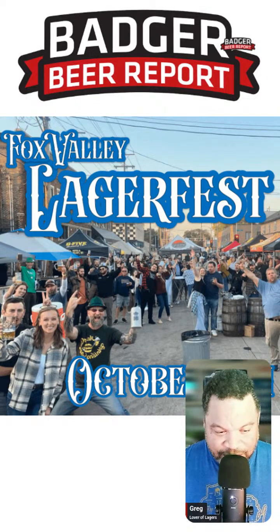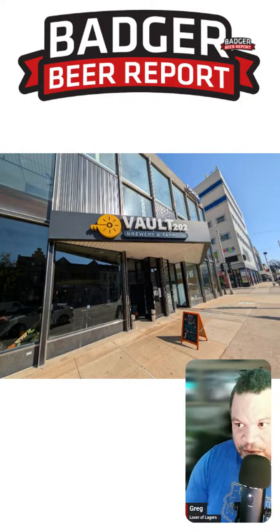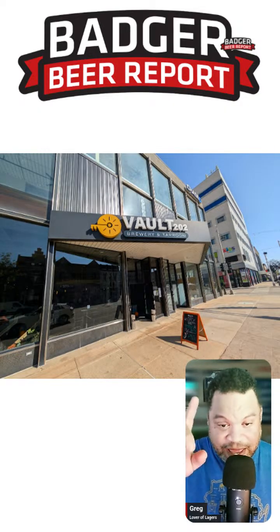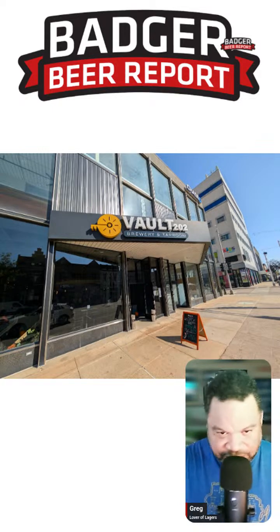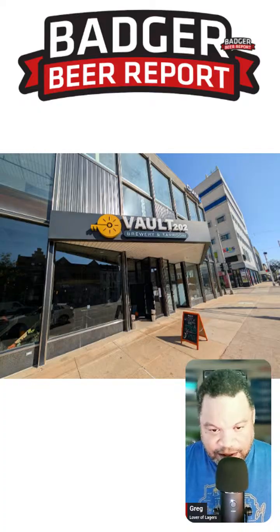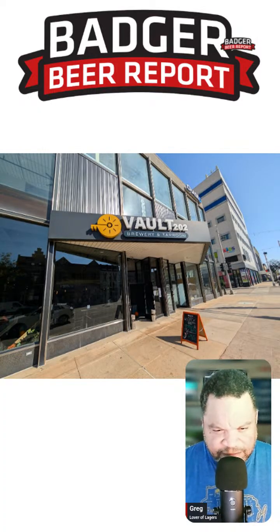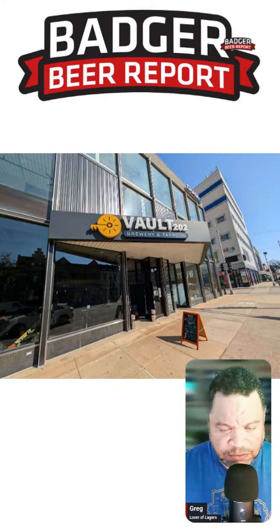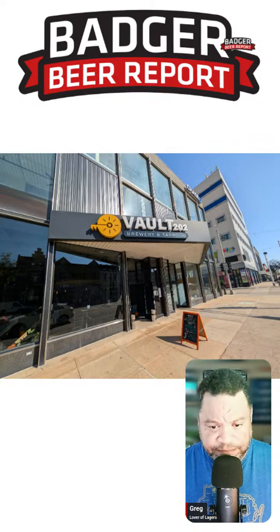But before I went there, I had to stop in newly opened Vault 202 in Appleton, right basically on College Avenue, right up the street from McFleshman's. Recently opened. They opened in July, I believe. And they put a lot into this. This is an old remodeled bank.